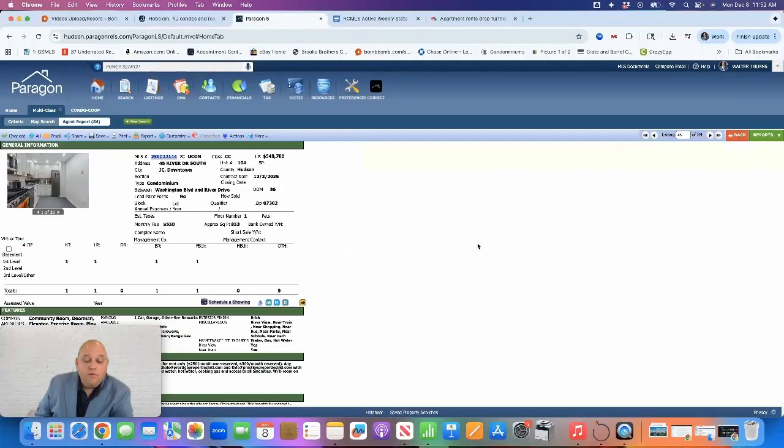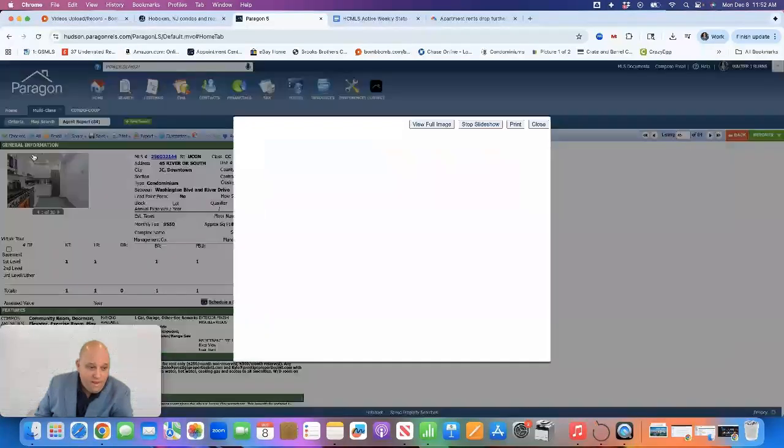Downtown Jersey City, over at the Emerald. This is 45 River Drive South in Newport, unit 104. This is a 1-bed, 1-bath, 853 square foot unit. List price $548,700. Interesting number. Days on market was 36 for a 1-bed, 1-bath.